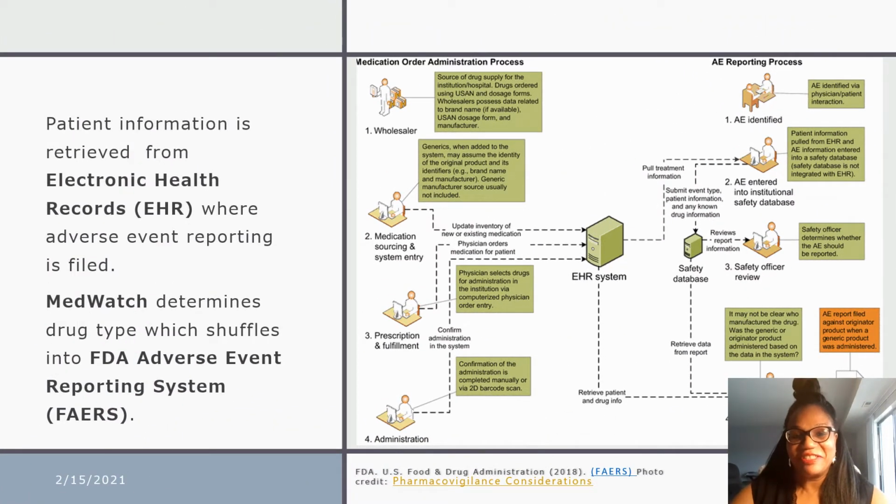the doctor's office only to get overwhelmed by paperwork. Well, I guess that's how our system feels. The electronic health records include patient registering information. If an adverse event has been reported to the AHR, a report is filed with MedWatch to determine if the drug was branded or generic.